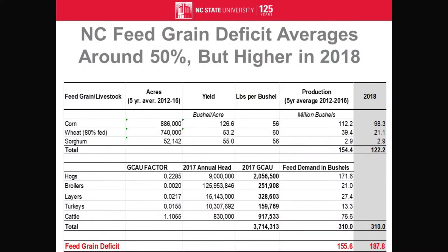So these are some new numbers that I recently calculated. I get asked this a lot, and I'll just cover it briefly. So feed grain acres, when you take a five-year average, roughly produce about 150 million bushels of feed grains in this state every year. And it depends if we have a hurricane or not. There's some variance. But the bottom part of this table adds up the tails and the feathers. What does it take three times a day, every day, all year long, to feed the tails and the feathers in the state? Well, the answer is about 310 million bushels. And that was one of our biggest concerns after Florence, not just the initial impact of the storm, but how can we make sure these animals are fed? Because the feed truck comes three times a week, and we had 10 days where some roads were impassable. But that's another story. So 150 million bushels of feed grains we have to get from somewhere else every year.